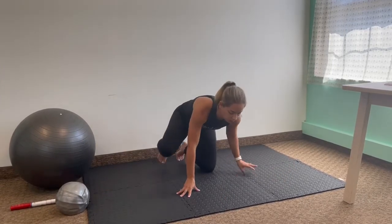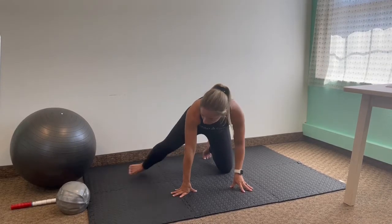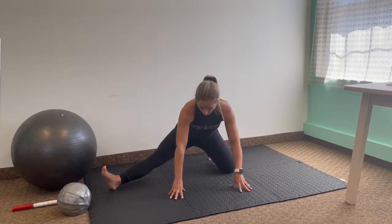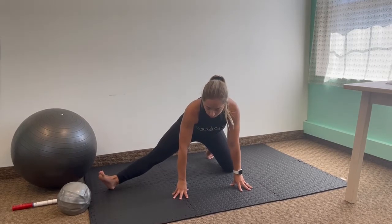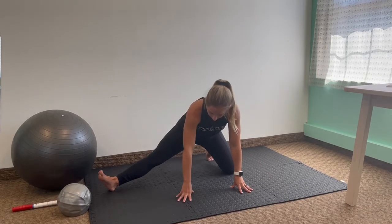Okay, next is going to be a little bit more specific to each side. So I'm going to be on my left leg first. My body is supported with my knee. My right knee is extended. My toes are up towards the sky. And all I'm going to do is rock my weight forward and backward. You can take a minute here and pause it wherever feels good for you, but I'm stretching that inner part of my thigh on that right leg.